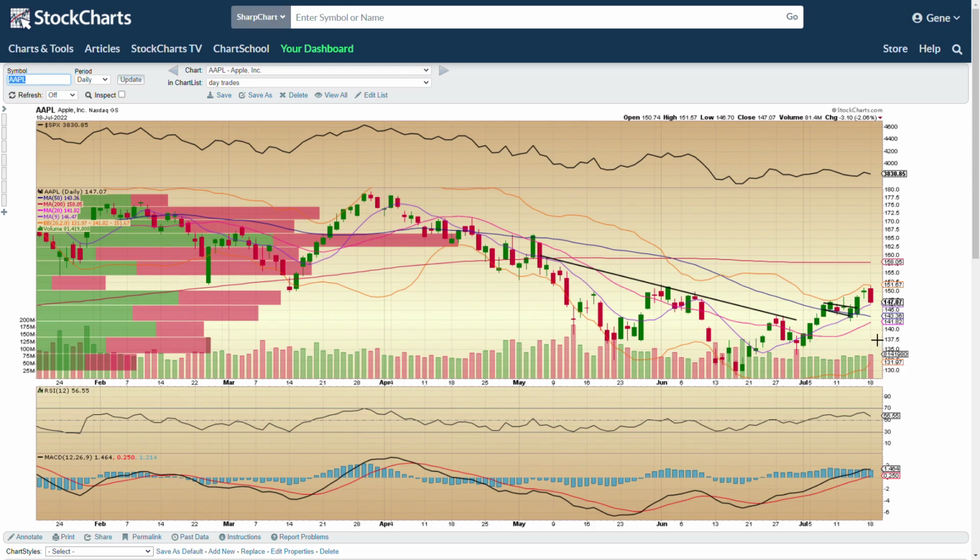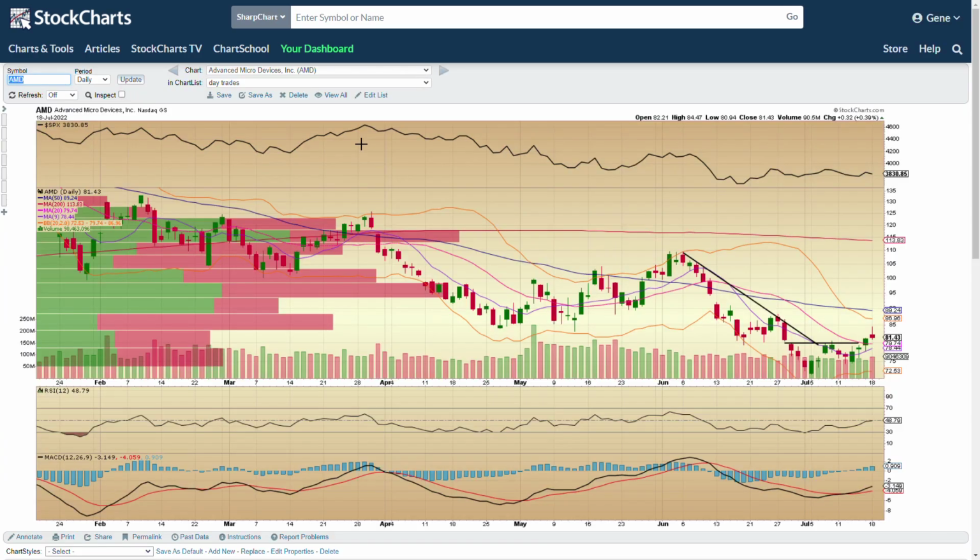Apple. Apple's been trying to push up. It's broken out of this downtrend here. Pushed up, put a small base, small flag, moving up off the 50. Took the day off yesterday on bad news. It's hard to say what these earnings are going to bring. We can tell that bad news is still going to affect the market.